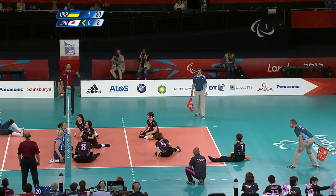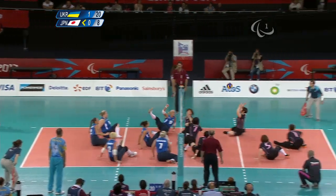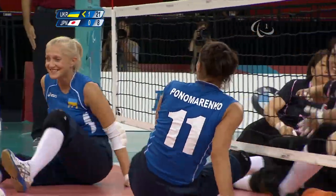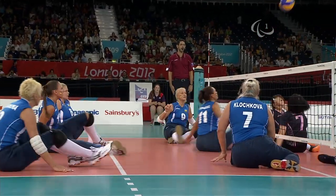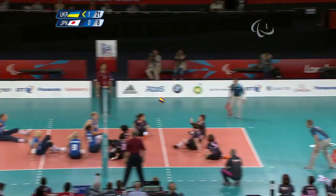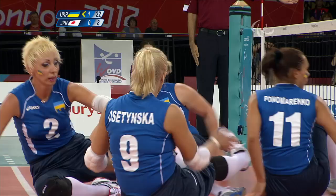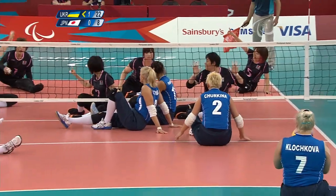Olympic champions looking to take gold again, and they may have to face one of these sides in the semi-finals, and at the moment it looks like Ukraine. Ponomarenko so dominant around the net again. And nothing happening for the Japanese now, and there may still be smiles on the faces, but some of the shoulders are beginning to slump.